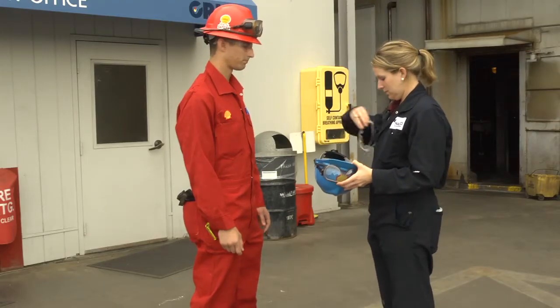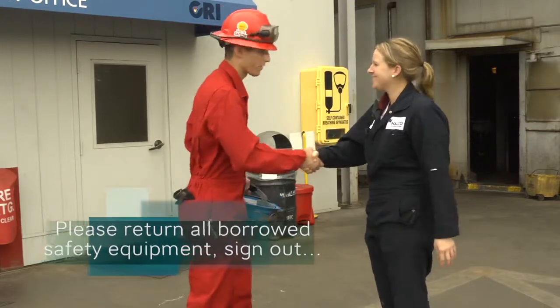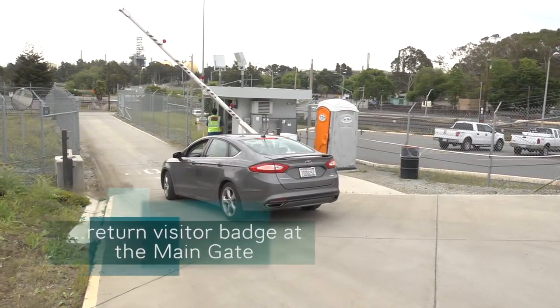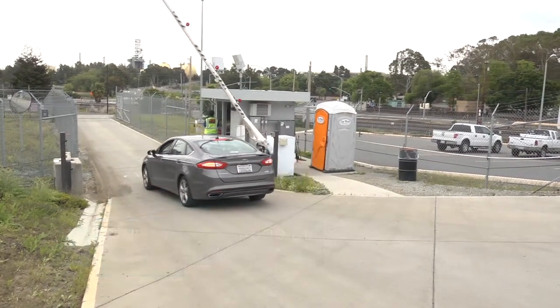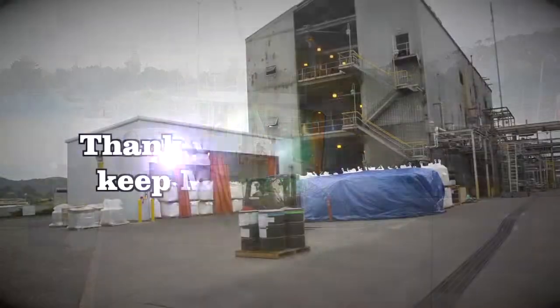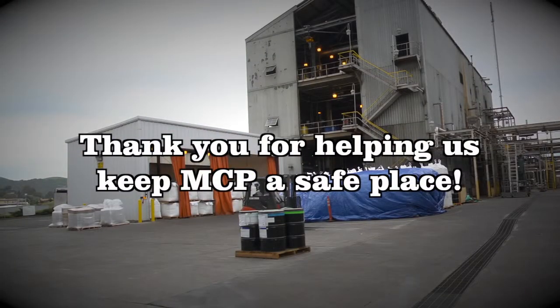When your visit is complete, please return all borrowed safety equipment, sign out, and return visitor badge at the main gate. Your safety and that of our employees is essential. Your compliance with our safety rules is appreciated. Thank you for helping us keep MCP a safe place to work and visit.